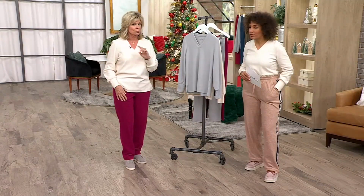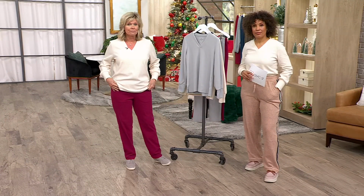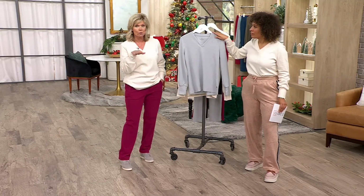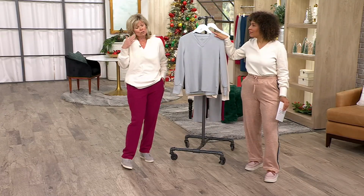The fit of these is terrific. And where does the lounge piece come in? Well, guess what? They're open leg pull-on, 30-inch inseam. So everything about them is so comfortable. You're going to love the waistband too. It doesn't roll, it doesn't move around, it stays in place, but it doesn't cut. It just feels so comfy.